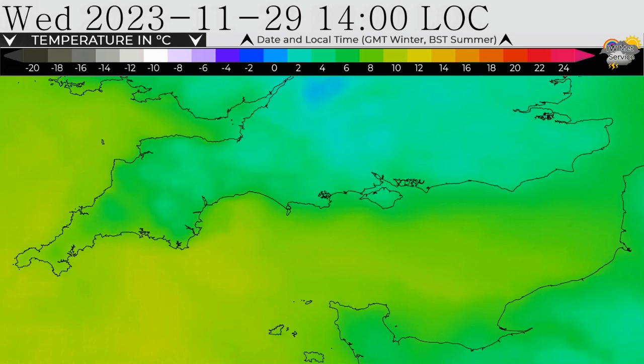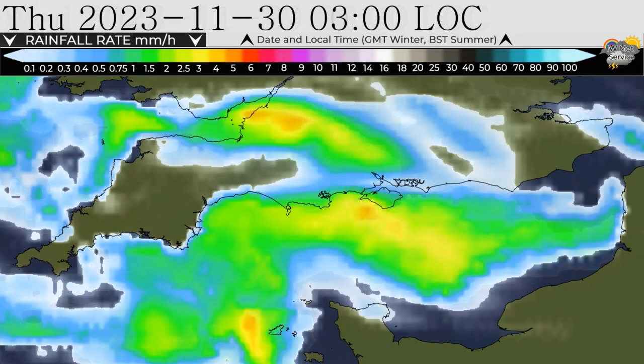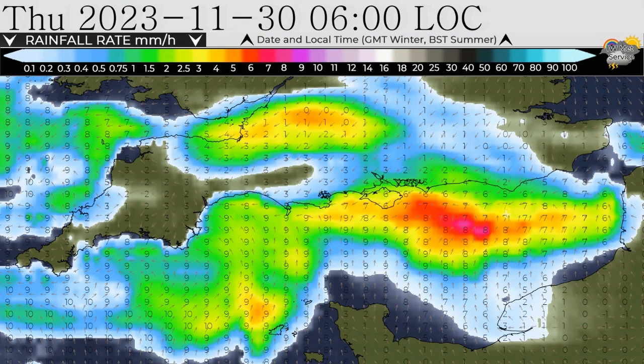So if we look into Wednesday daytime, the temperatures 3 to 5 degrees Celsius, but possibly staying closer to freezing where any fog lingers. Then as we look towards later on Wednesday evening, we start to see the winds begin to come round into the south. You can see here, and you can see these areas of rainfall start to move up towards us. Now this is where it does begin to get a bit complicated, because you can see the temperatures are rising quite significantly, 5, 6, 7 degrees right down here on the coast.